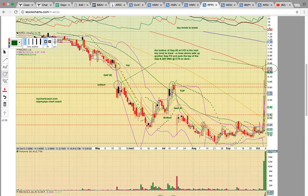And so today it had really nice follow through, and it hit our next target, which was the 200-day simple moving average at 78. It also came up and filled the gap. There's a gap back here from May, and that gap did fill today. So breaking the top of the gap and hitting the 200-day simple moving average, that is a climax event, and so it's going to be a key level to break and turn into support.